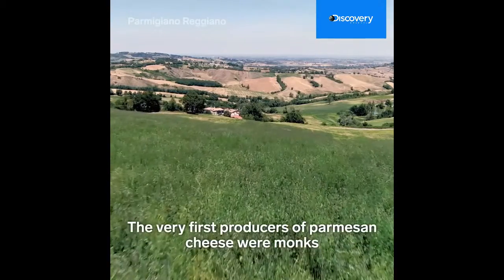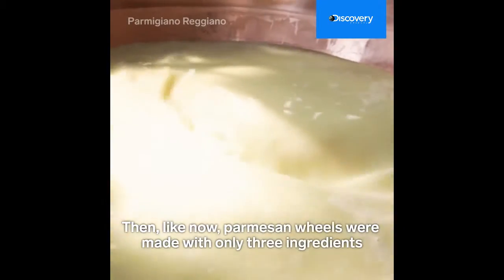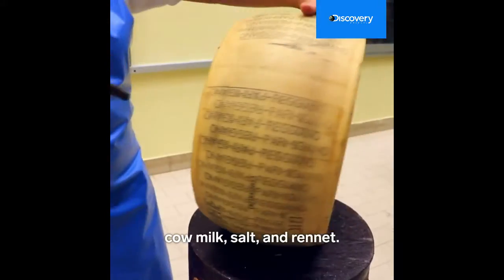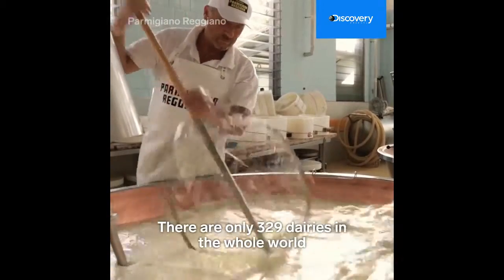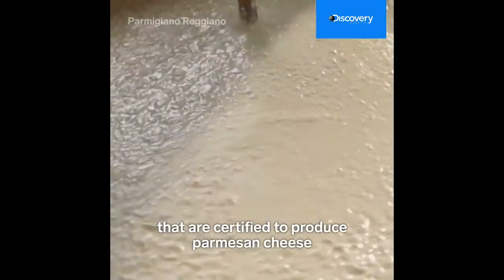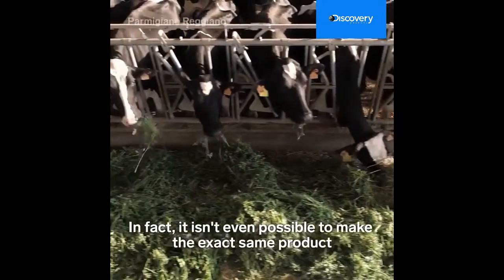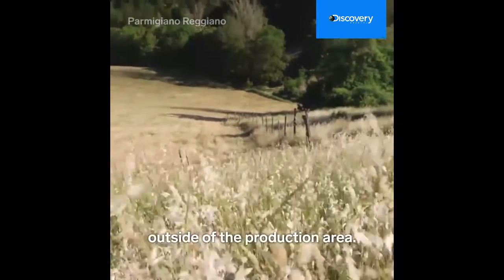The very first producers of Parmesan cheese were monks over 1,000 years ago. Then, like now, Parmesan wheels were made with only 3 ingredients: cow milk, salt, and rennet. There are only 329 dairies in the whole world that are certified to produce Parmesan cheese, and they are all based in the same area where the monks used to make it. In fact, it isn't even possible to make the exact same product outside of the production area.